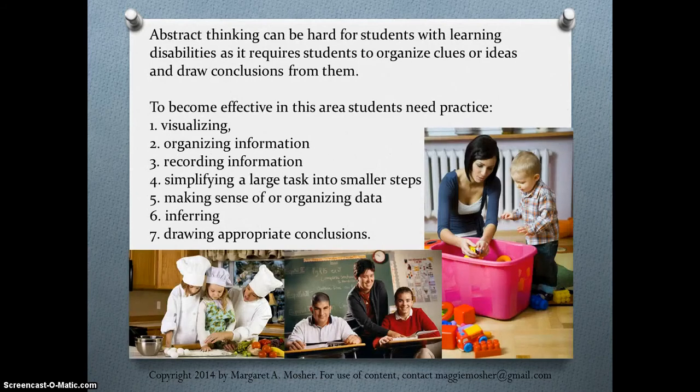So abstract thinking can be extremely hard for students with learning disabilities as it requires them to organize clues or ideas and draw conclusions from those clues and ideas. So to become effective in this area, students need a lot of practice with visualizing, organizing information, recording information, simplifying a large task into small steps, making sense of organized data, inferring, and drawing appropriate conclusions.